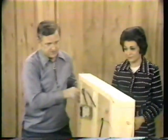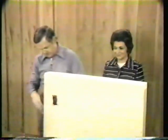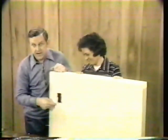Now, what are you going to do if you're going to put one on an existing wall? Well, let me move this thing and turn it around, and I'll show you what exactly is going to happen. Now, while you were getting the good word during the last commercial break, I proceeded to knock a hole in my wall. Now, this is the same type of wall that most homes have. It's drywall, it's 3/8 of an inch thick, and a little messy.